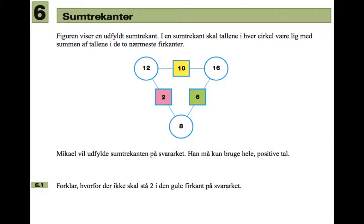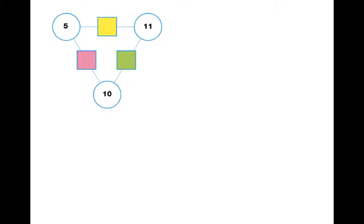Explain why it can't be a 2 in the yellow square on the answer sheet. So there's the answer sheet. The answer sheet had 2 of these on, one for this bit of the question to show why it wasn't 2, and then one for the next bit of the question where you fill it out with what it should be. So let's think about what happens if there is a 2 there.